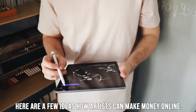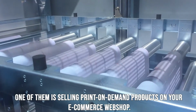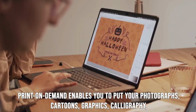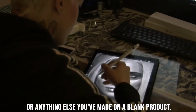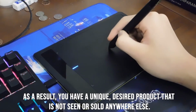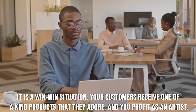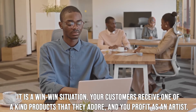Here are a few ideas how artists can make money online. One of them is selling print-on-demand products on your e-commerce webshop. Print-on-demand enables you to put your photographs, cartoons, graphics, calligraphy, or anything else you've made on a blank product. As a result, you have a unique, desired product that is not seen or sold anywhere else. It is a win-win situation. Your customers receive one-of-a-kind products that they adore, and you profit as an artist.